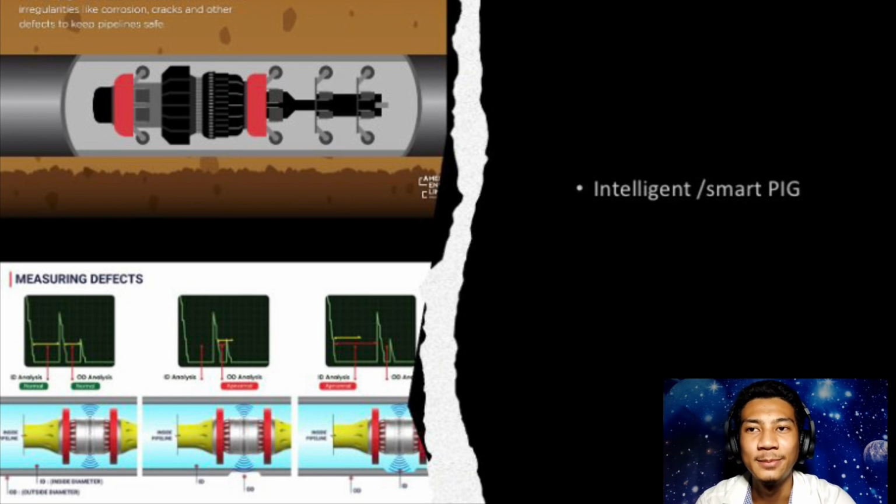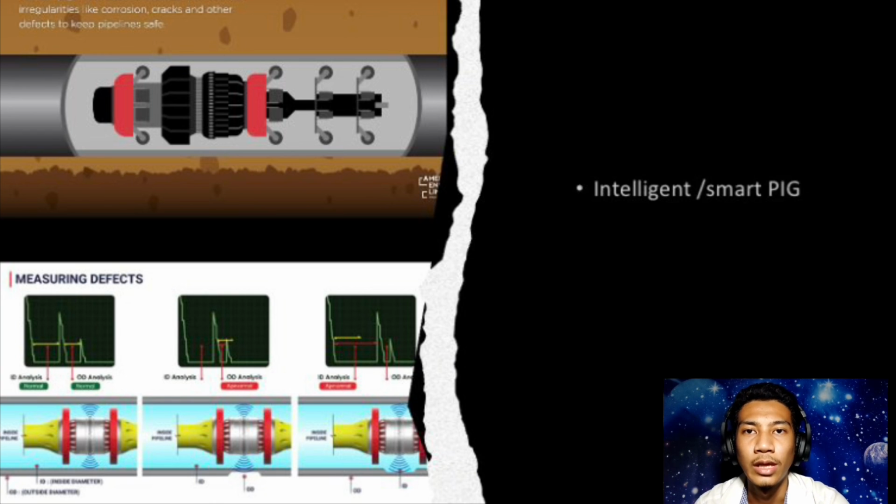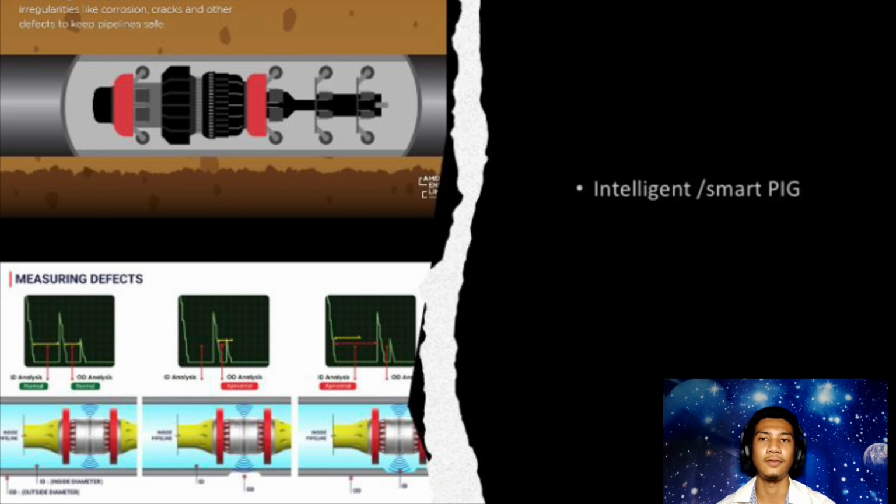The first intelligent pig, operated by Shell Development in 1961, could measure and record the thickness of the pipeline walls. It used electromagnetic field or EMF to sense the wall integrity. In 1964, Tuboscope ran the first commercial instrument that used magnetic flux leakage (MFL) technology to inspect the bottom portion of the pipeline. The system used a black box, similar to those used on aircraft, to record the information.